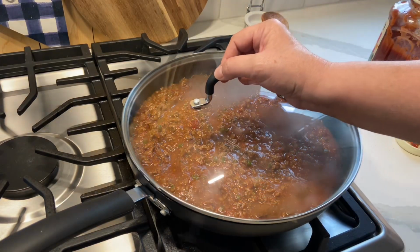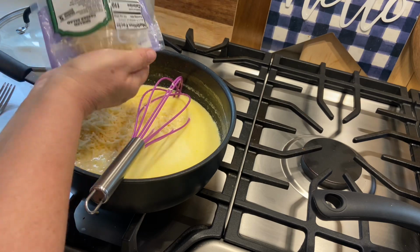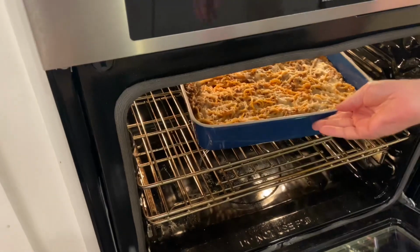Excited. I've been hearing a lot of things about this viral TikTok spaghetti recipe, so I gotta see what it's all about.